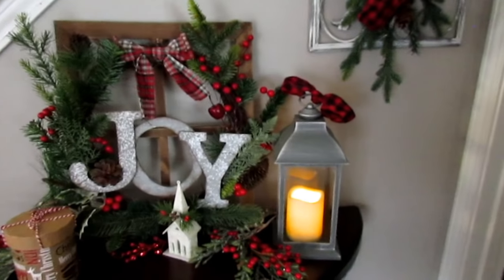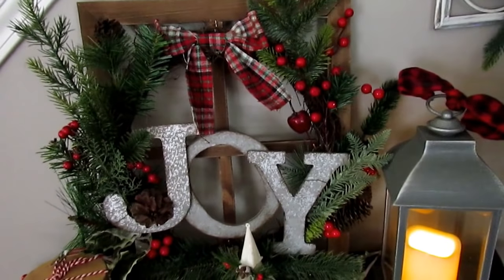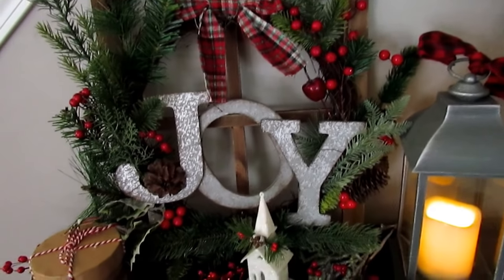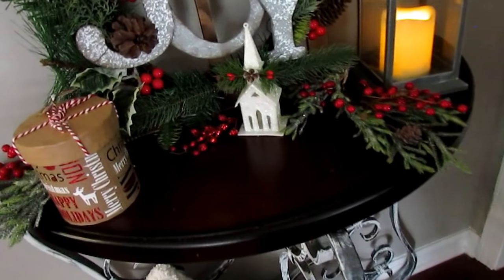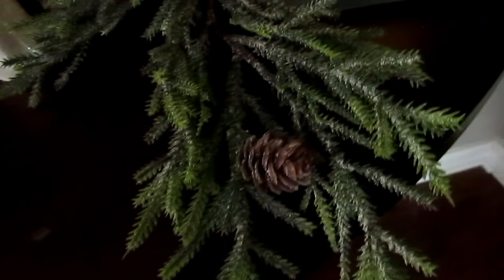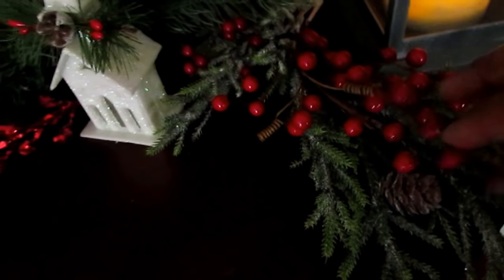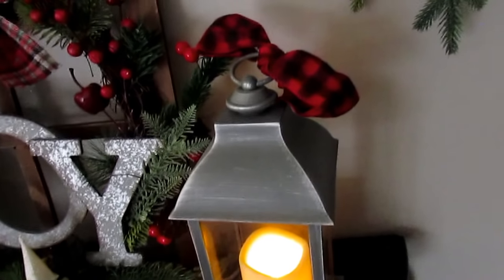And then lastly over here, I have this frame window pane like wreath that I got from Big Lots that was on this console table that I really like. And then I just have like some sprigs and you just overlap your sprigs. Those are the same ones that you saw earlier. And then these little picks here from Michaels, they have them last year and this year. Another little gift box. My little lantern, I just added some ribbon.